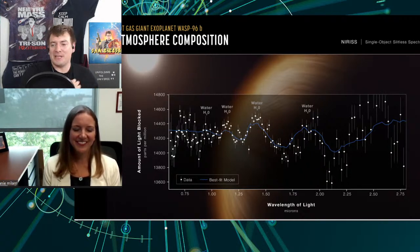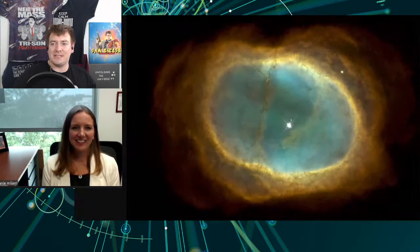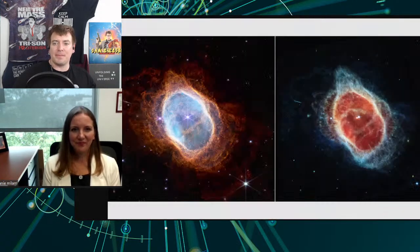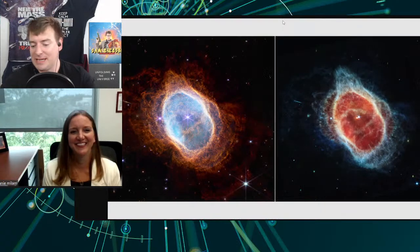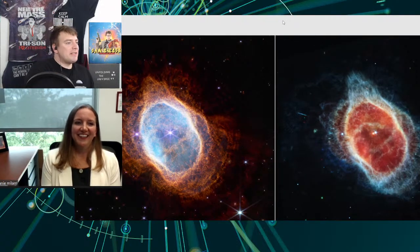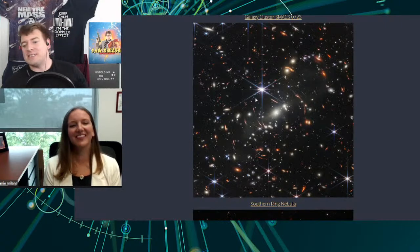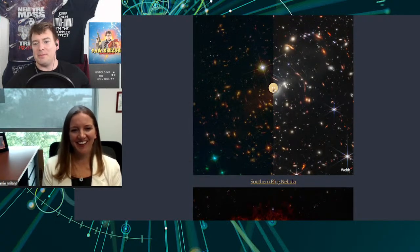So we move on to the penultimate one. The next one that came up was this Southern Ring Nebula. So this is with Hubble. And then if we go to the JWST images, we can see in much, much more detail. I don't know if you've seen this. There's a chap called, I think, John Christian, who has produced these slide-sideways images. I love this. Yeah.